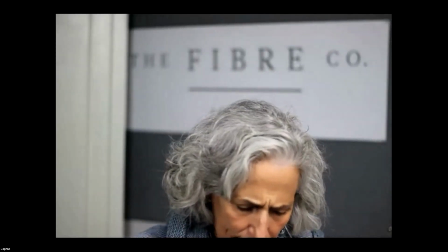So, what is the weight and yardage of Acadia? It is a DK weight yarn. There's 145 yards on a 50-gram skein. I think that's about 133 meters. What's the tension on that? I think we give a range of 21 to 23 stitches over 4 inches. What is the name of the new green color? It's called Hemlock.